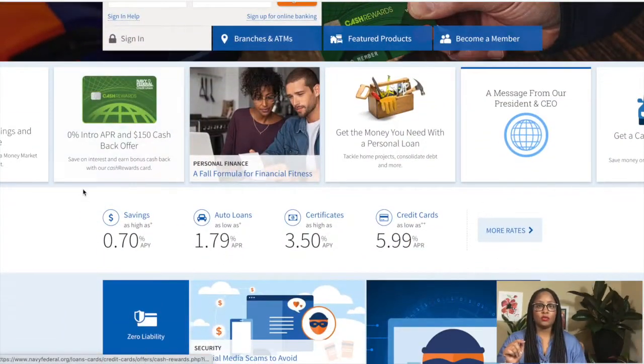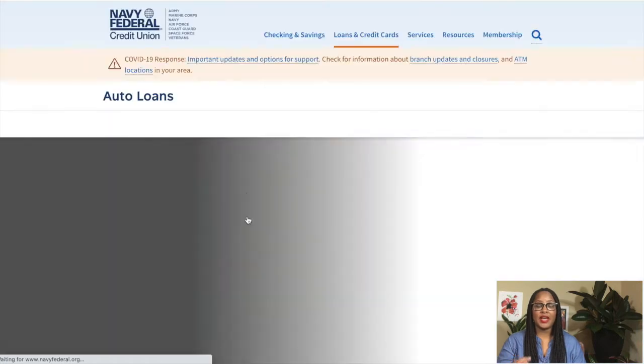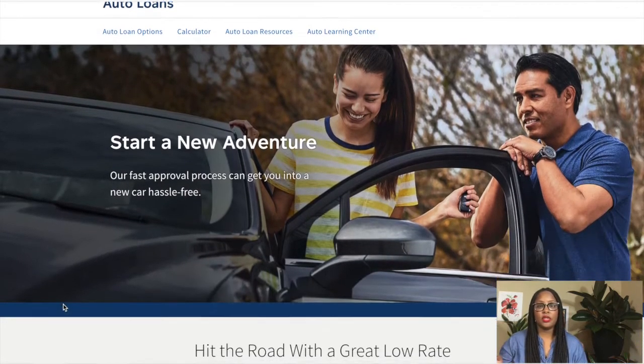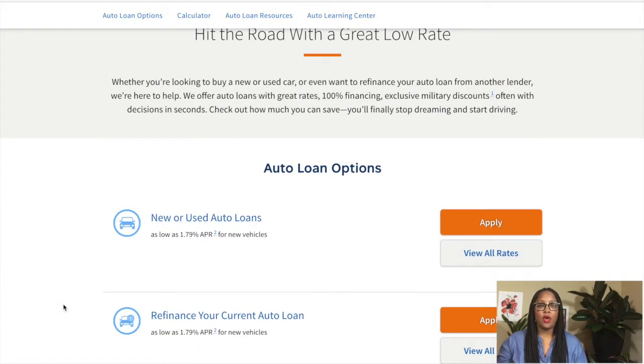Now I wanted to make sure that I mention this. To be a Navy Federal member, you have to be either in the armed services, a veteran, a family member of somebody that was in the services, or live in the same household. You scroll down to auto loan, and then you can see that the lowest interest rate is about a 1.79. So you click on auto loan, and then it's going to take you to another page for auto loan options. When you get there, click on view rates.